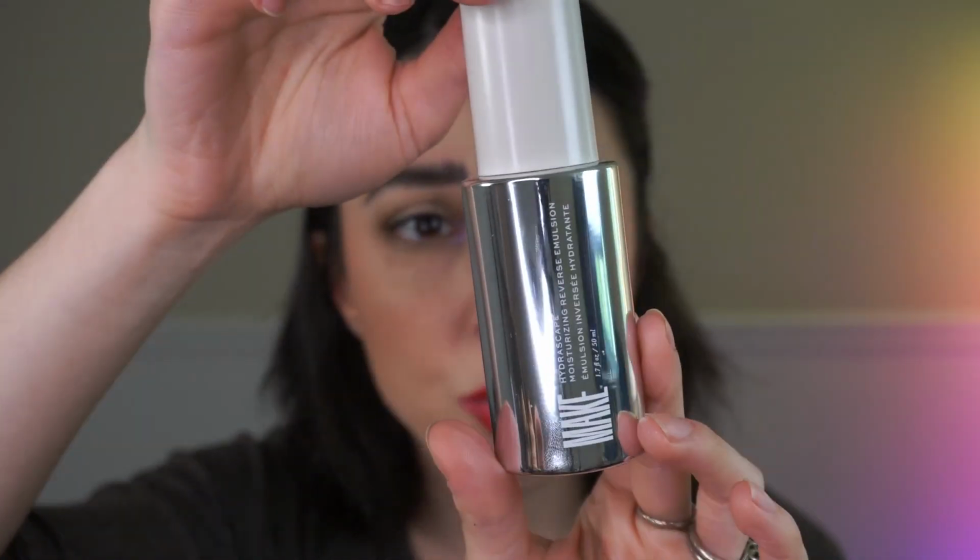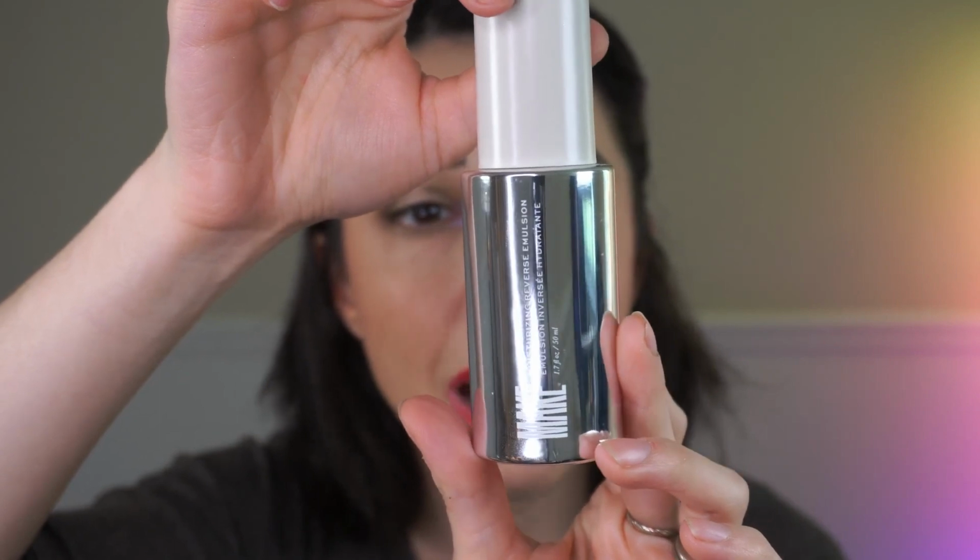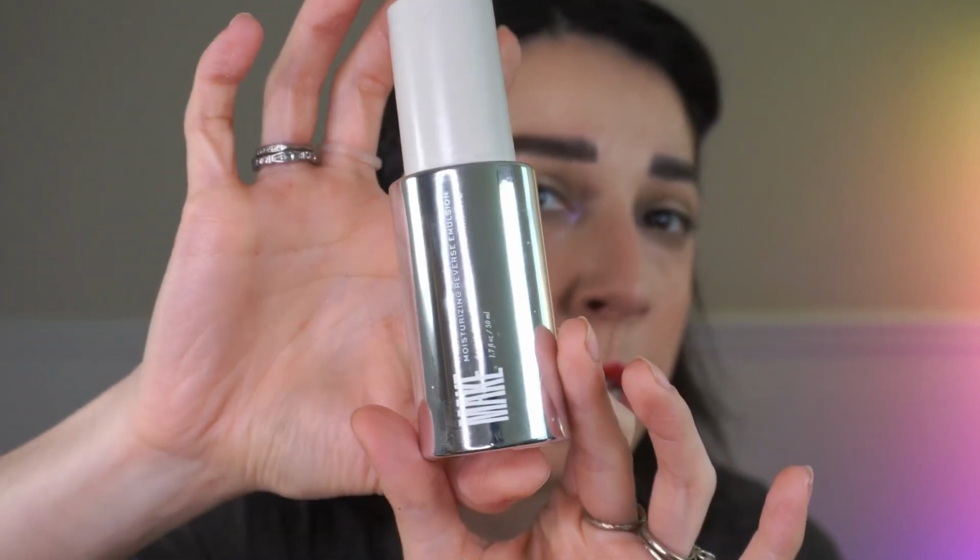So this is described as a reverse oil in water emulsion. Now, if you ask me what that means from a scientific level, I would say, I don't really know. You can definitely read a little bit more about it on their website and on their Instagram. I'm not necessarily going to get into the sciencey details behind it because it's just not my jam, and you can get that information elsewhere. I'm going to tell you what it looks like and feels like to me.